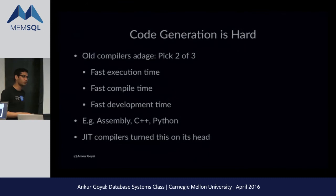JIT compilers turn this on its head. What a JIT lets you do is develop something quickly and compile it quickly, generate code that executes slowly, but over time, identify the pieces of code that need to be compiled and actually do it in the background, compile them to be faster and faster and faster. So JIT compilation, it's kind of like a plan cache, lets you start with one extreme trade-off and quickly converge to the appropriate trade-off for a workload.